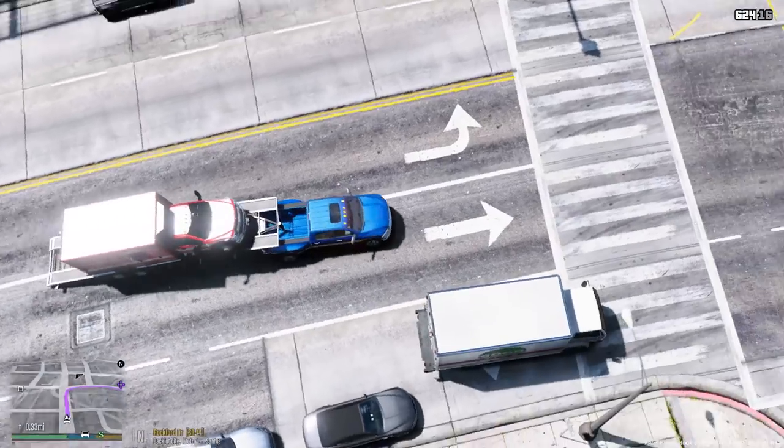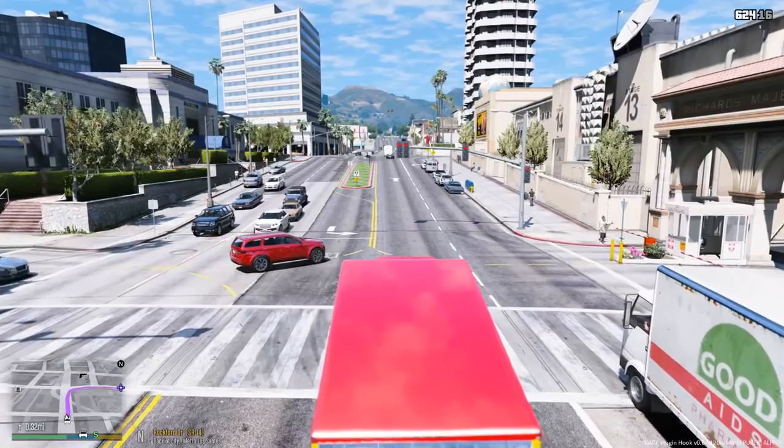I really do love this mod though. I think this is my favorite trailer now.